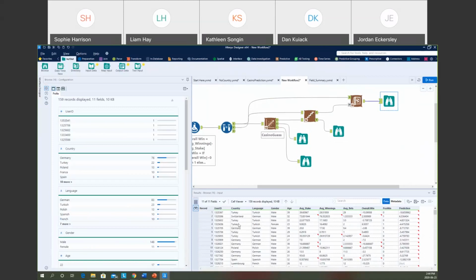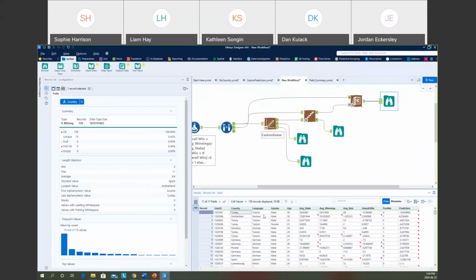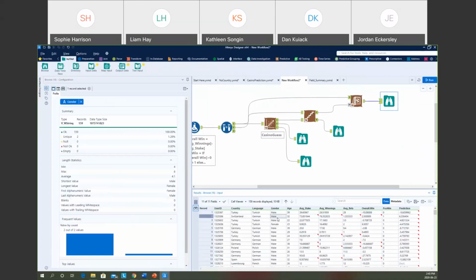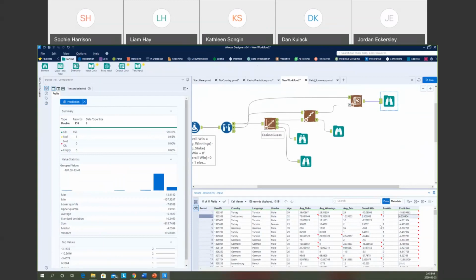For example, here, my first individual is from Turkey. He's a male, 39. The overall win, he lost $10, and the prediction was -18. I have another individual from Switzerland, and he won $2, but the prediction was 6, so that's a little off. In addition, we have another Turkish male, and he lost $5, and the prediction was 4.8. So what can be skewing this data? Let's take a look at this record 4.